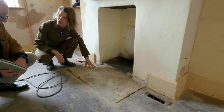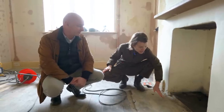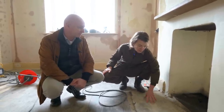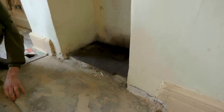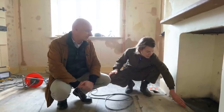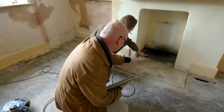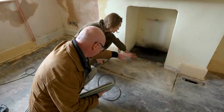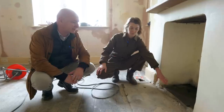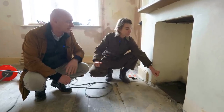Okay, so what we're doing here, everybody, is, this is why Malcolm is here. One of the many reasons is we're going to put a piece of slate on top of this and carry it through into the fireplace, but we're going to knock down this concrete. Yes, you need to take that concrete base out so that you can then take a piece of slate. It'll probably be done in two sections, so there'll be a piece that sits at the front, and then a piece that goes into the chamber.